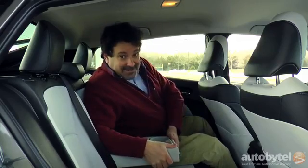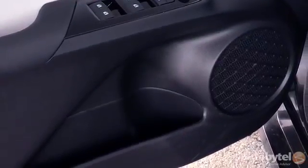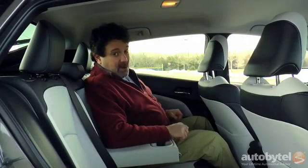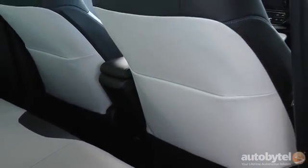And what we got here is a nice squishy center armrest with 2 cup holders. You've got bottle holders in the doors and a 12-volt outlet on the back of the console. No HVAC vents, no USB ports back here. The seats are soft bagged, and we've got literature pockets on the back of both seats.